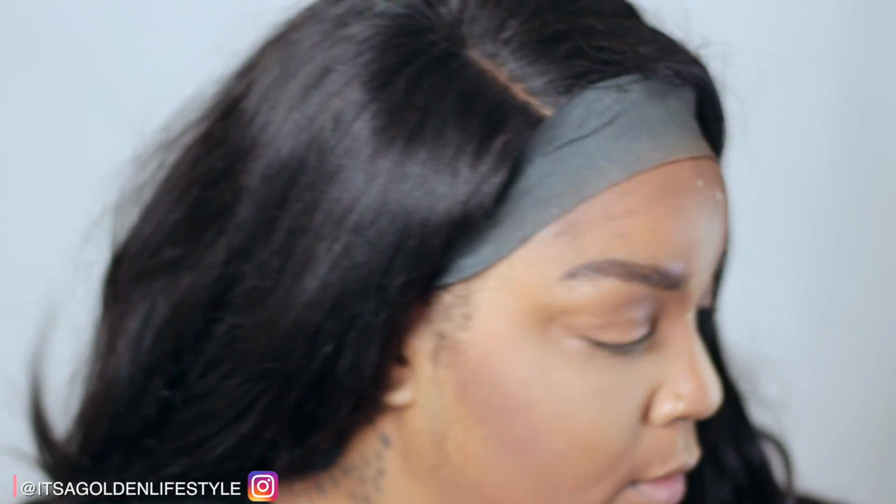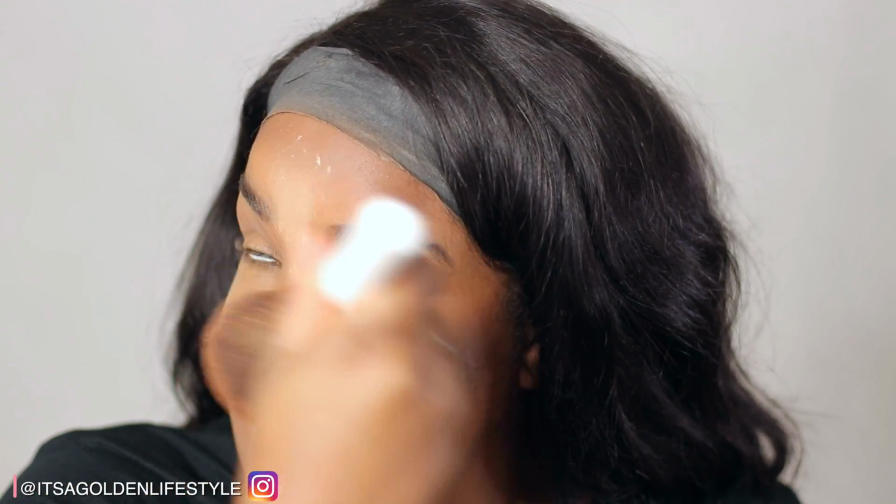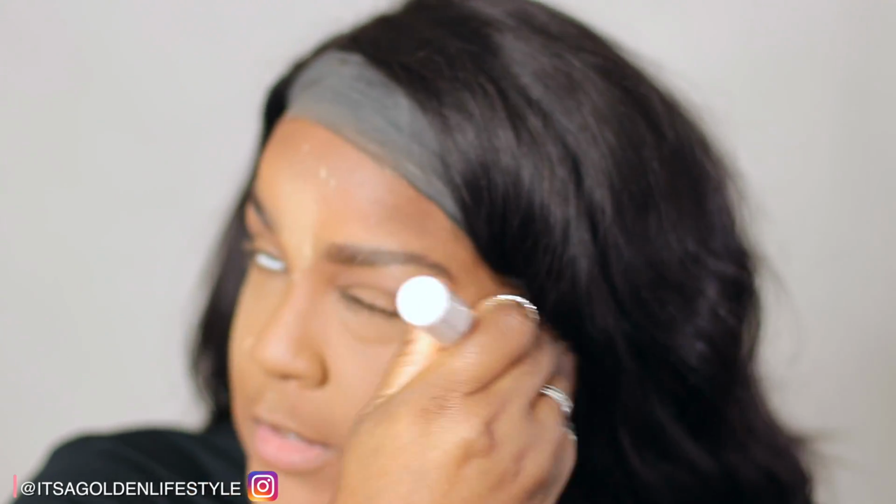Okay. I have combo skin, but on the drier side, so I'm gonna brush this off right now. I'm not letting it sit for more than 30 seconds. Okay, and then I'm just gonna go over a few spots, and this is kind of what I do with any concealer. I haven't perfected doing a contour yet, and sometimes it just looks kind of blotchy.